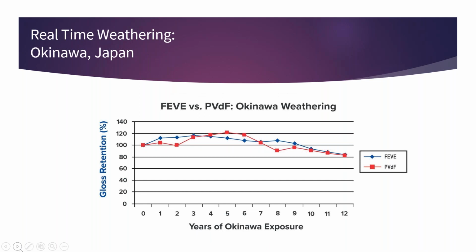And then here you have some Okinawa weathering. Okinawa is very similar to South Florida. There are a few differences. The test site for Okinawa is a little bit closer to the coast, so the corrosion may be a little bit higher. And I believe, I can't remember off the top of my head, but I think the heat might be a little bit higher. So you can see there, 80% gloss retention after 12 years. So in some ways, this could be a more intense test than Florida, depending on if it's a clear or pigmented.